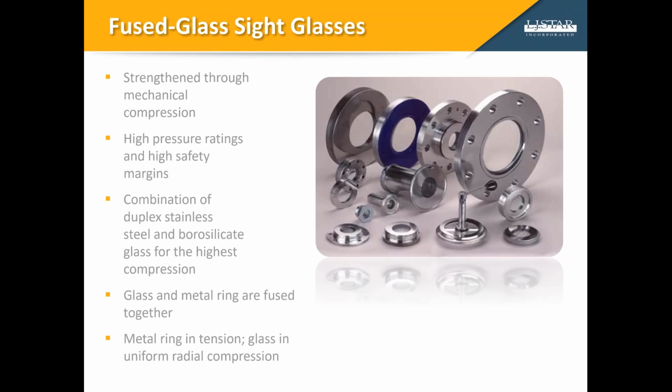During heating, the glass is melted within the metal ring as the ring expands. The glass and the metal ring fuse together. When the unit cools, the glass hardens before the metal ring shrinks back to its original size. This process places the metal ring in tension and the glass in uniform radial compression. Glass can tolerate very high levels of compression.